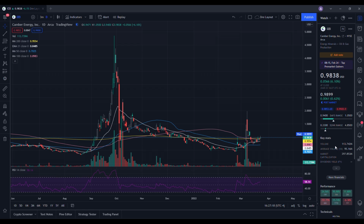So we had above average volume on the day, and it's part of the reasons why we are seeing strength in the stock. And even at the time of this recording, you can see it is definitely moving up inside of the after hours. Now, when we take a look at our chart, which is a daily chart, you can see from the RSI down below, it is at 58.14. So you know what this means? We still got some more room to run.